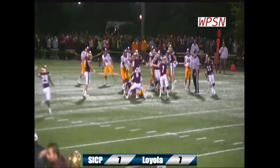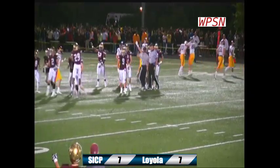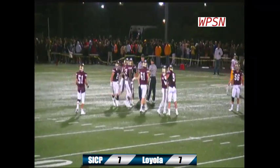So it's a long, long punt. And that's a pick. That's an interception by number 2, Campbell Callum. That was a nice play on the ball. Oh, my goodness. Wow. Ignatius is going insane with happiness.